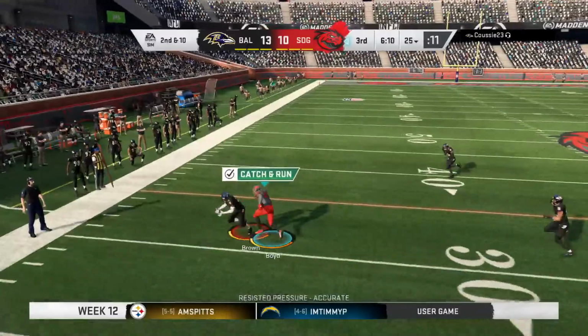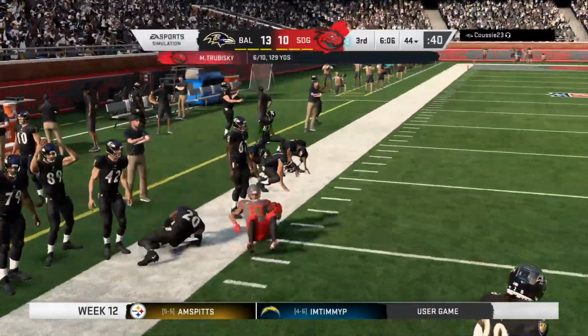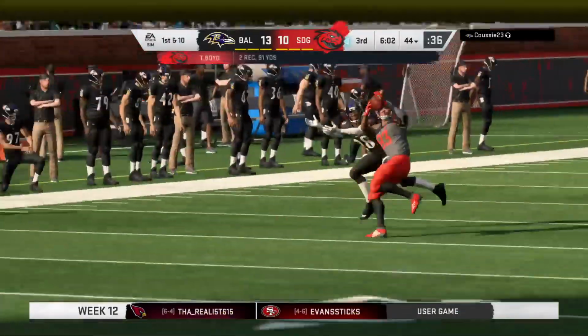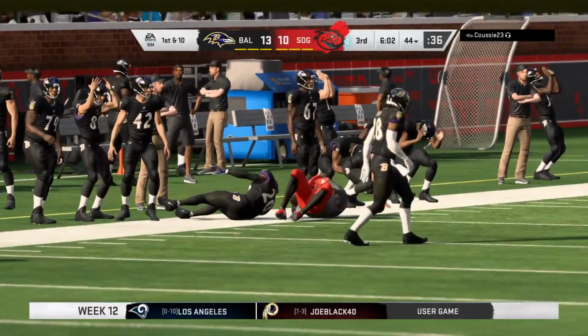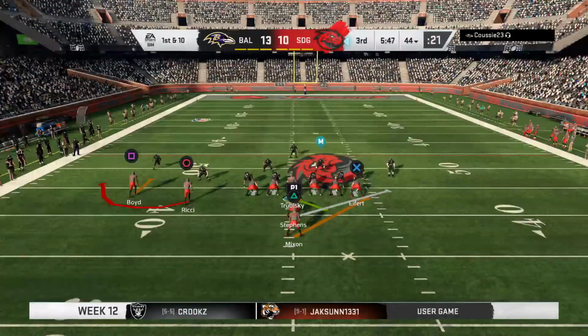Now it's Trubisky. He gets this one to Boyd. And they'll get it up just short of the 45 at the 44. 19 yards there on the catch and run. That's good for San Diego. 1st and 10 at the 44-yard line.